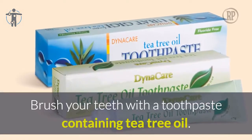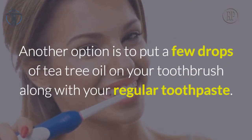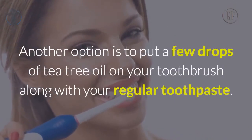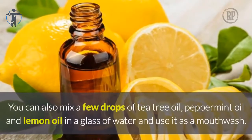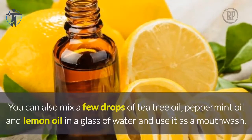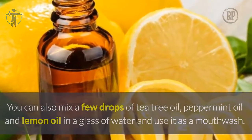Brush your teeth with a toothpaste containing tea tree oil. Another option is to put a few drops of tea tree oil on your toothbrush along with your regular toothpaste. You can also mix a few drops of tea tree oil, peppermint oil and lemon oil in a glass of water and use it as a mouthwash.